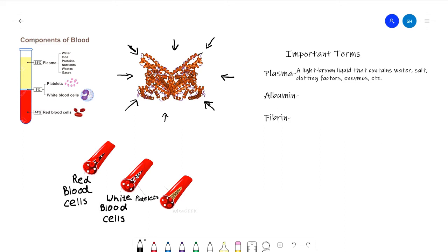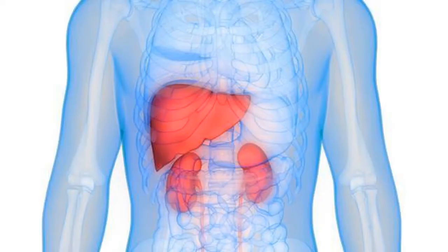Let me tell you some of albumin's functions. Albumin is responsible for keeping blood fluid from leaking into other tissues. It also carries enzymes, hormones, and vitamins inside it. If you have low levels of albumin, that means there's a problem with your liver or kidney because they're not producing enough albumin. That was albumin for you.